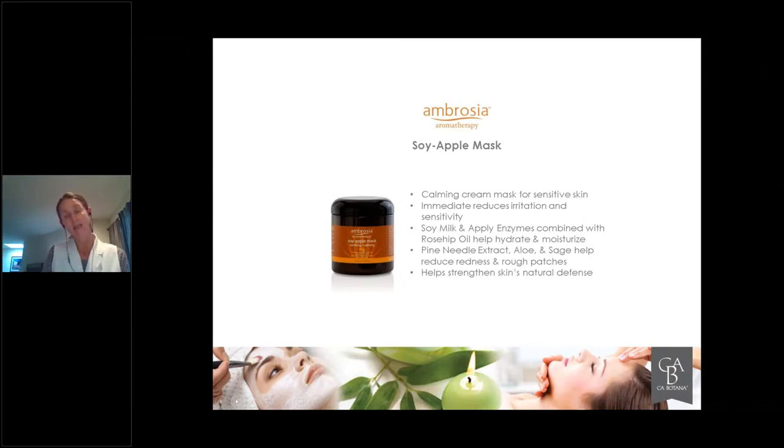And if somebody has a lot of irritation and you want to use an aromatherapeutic mask to drop that irritation and inflammation, it's a calming cream. It's a sensitive mask cream, something that you can use face, neck, chest, body. It's really, really nice. I also like to use it on hands if somebody wants to do a hand treatment as they're laying there.